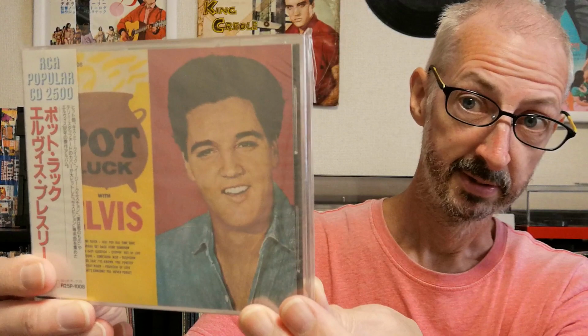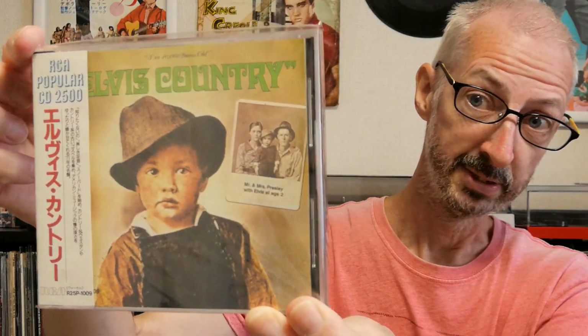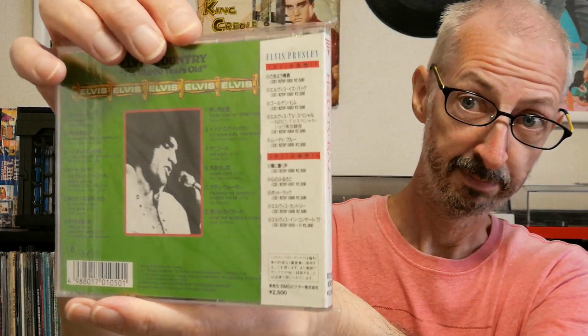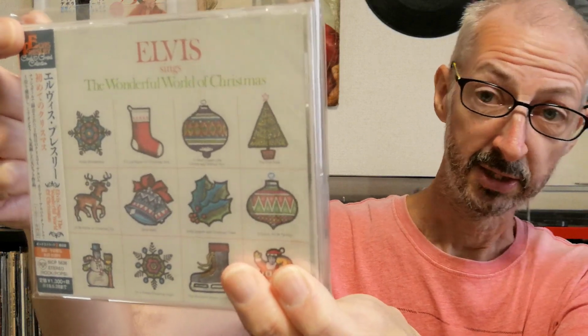Potluck, still in the same series. That's the 2,500 yen one. Elvis Country, same series. 2,500 yen. And the last one in that series from 1988 was Elvis Sings The Wonderful World of Christmas. I don't have that one, but I do have this one here from 2017 in that Carols and Gospel collection series.